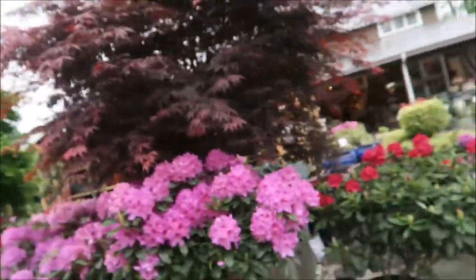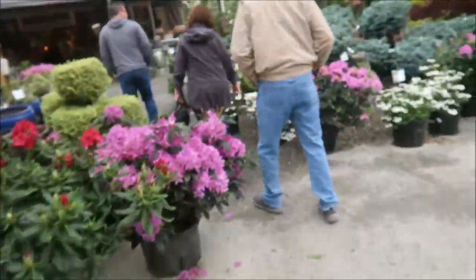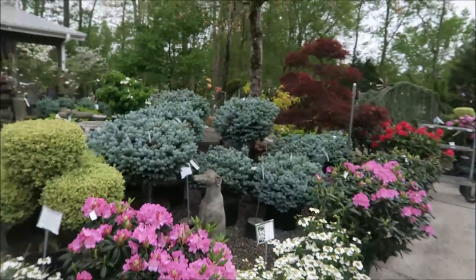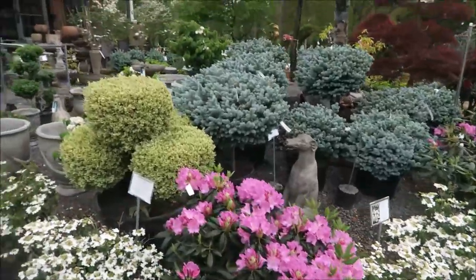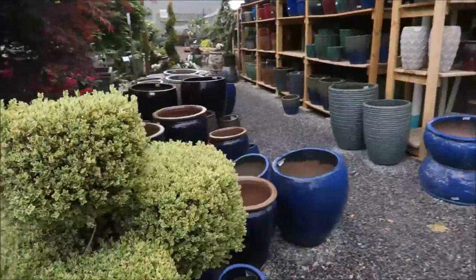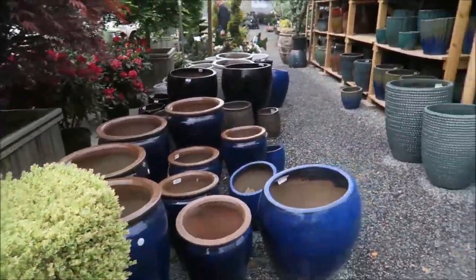Good. Oh yeah, those are gorgeous. Good morning. We are in Alpharetta, Georgia this morning, and we are at the Scottsdale Farms nursery. And this is what this place looks like. It's just all plants and flowers and just outside yard stuff. But look how pretty this is.